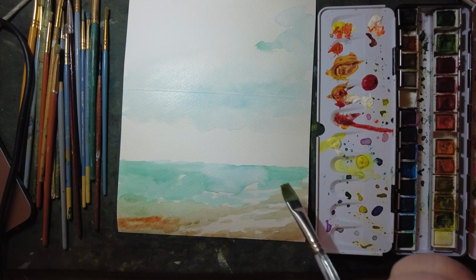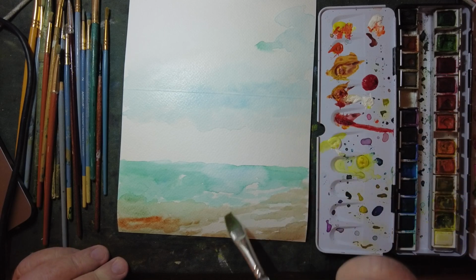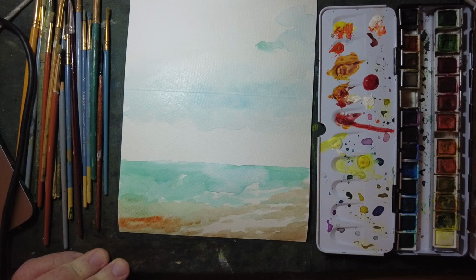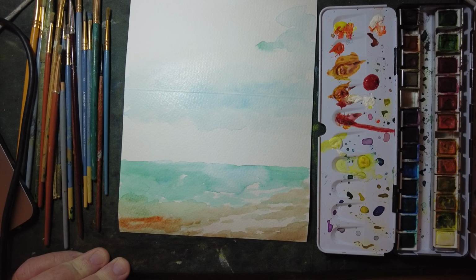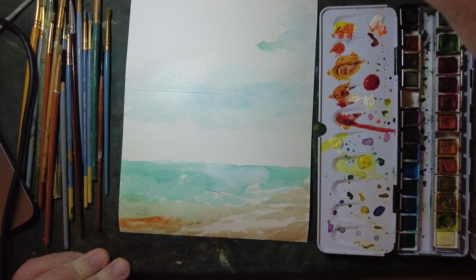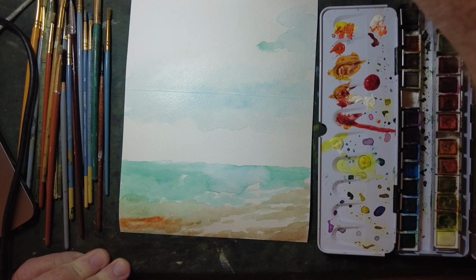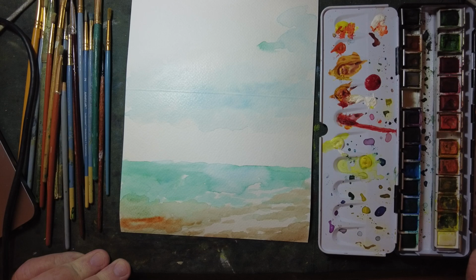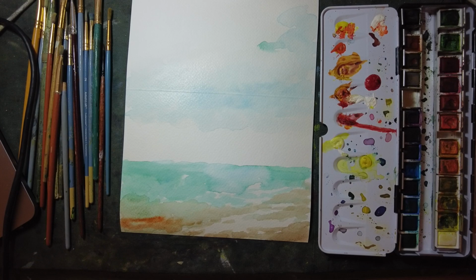I know that doesn't look like much yet, but that's the sky and that's the lake. I gotta put the mountains in there. But I gotta let the sky dry before I put the mountains in there. So let me just let it dry. I do have some facts I want to read to you from the internet regarding Moraine Lake.